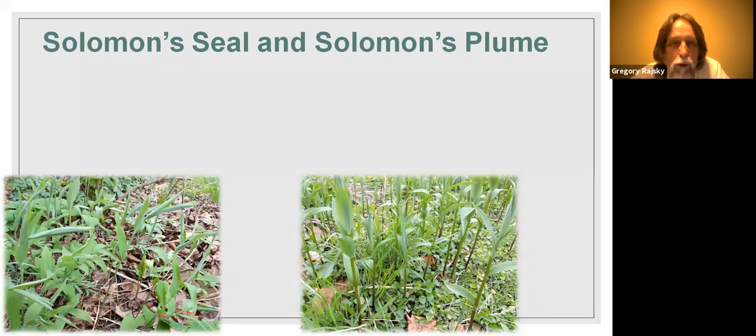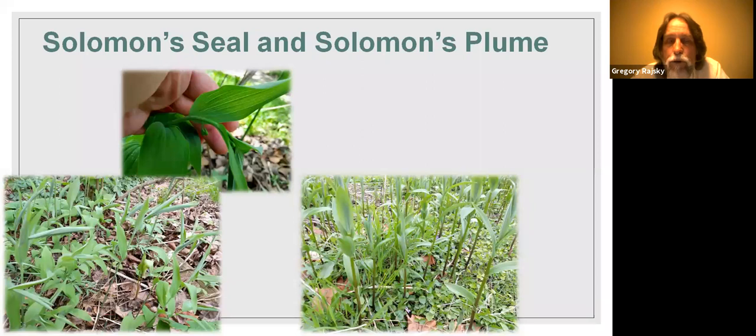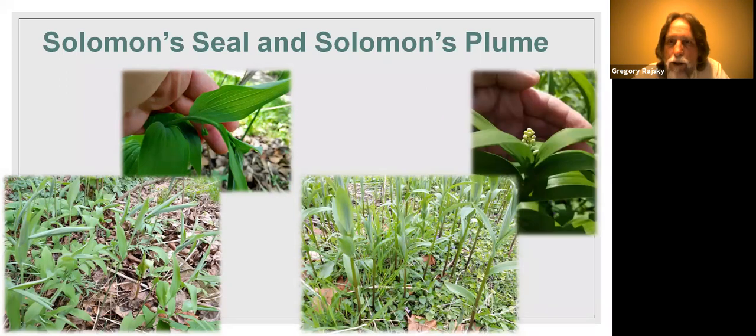So the real giveaway on these two species is the location of the flowers. Here on the left, you see flower buds forming in the leaf axils. So the flowers are going to emerge from the same node where the leaf attaches to the stem. Whereas in this flower, you see flower buds forming at a terminal raceme, a little cluster of flowers at the tip. Of course, the flowers on the left will remain green. The flowers on the right, when they open, will be white.